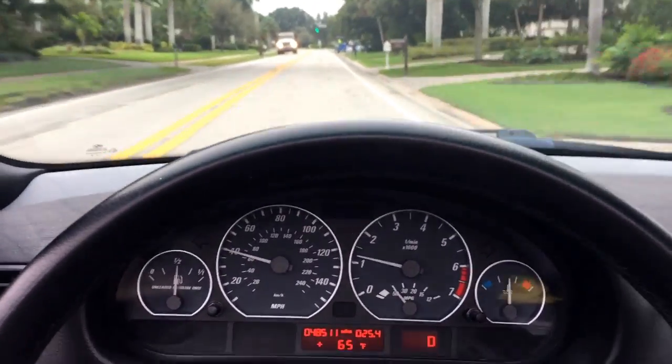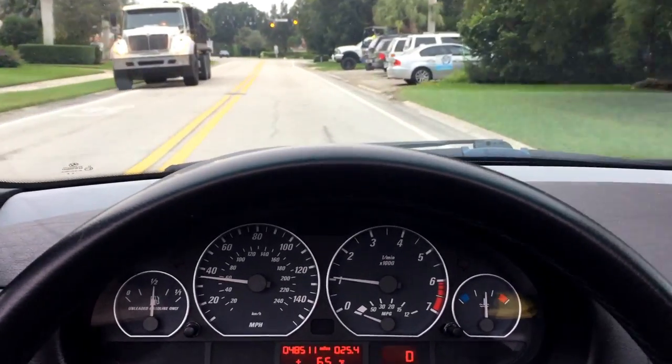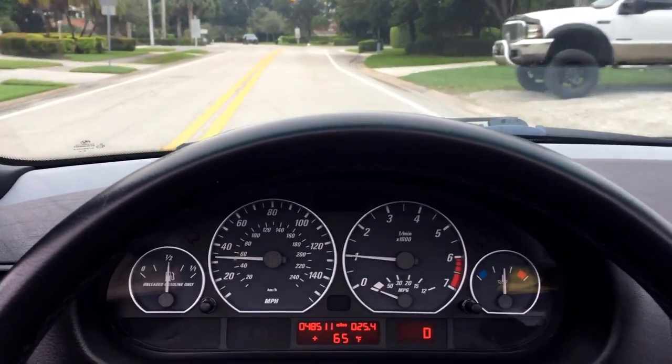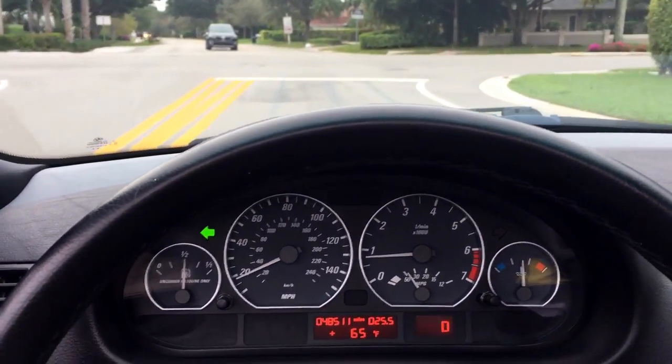So again, this is an 02 330Ci Cabrio 4-seat convertible. Very, very clean car, terrific color combination, very low miles. You know, what's not to love?